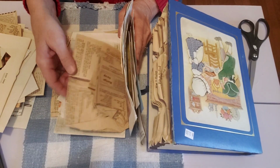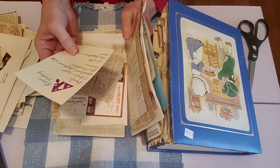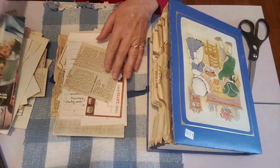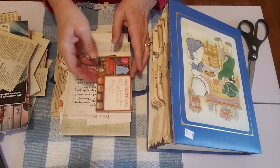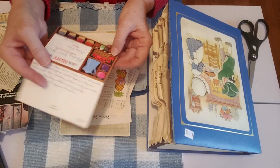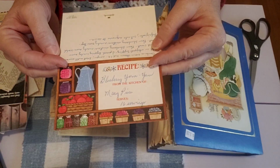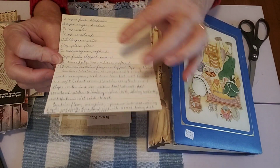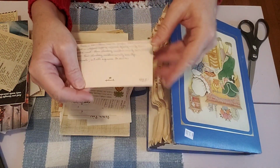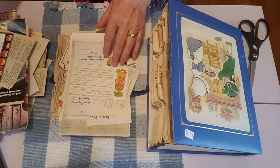Let's see if there's anything else cool in here. Any treasures. Another little handwritten on a note of some type, bread pudding. Here's a cute recipe card. Let's see, blueberry yum yum. Oh, here's the front of the card, and then the recipe is inside. There's lines here, so it's written there, and then on the back also. And this is by Hallmark. That's cool. So a really cute old, probably vintage recipe card there.